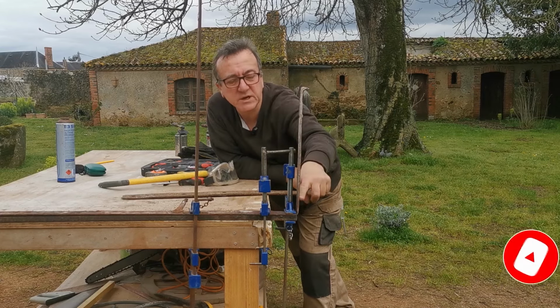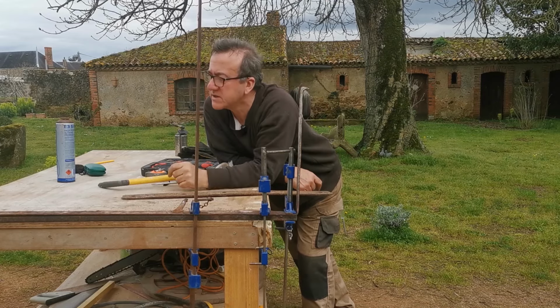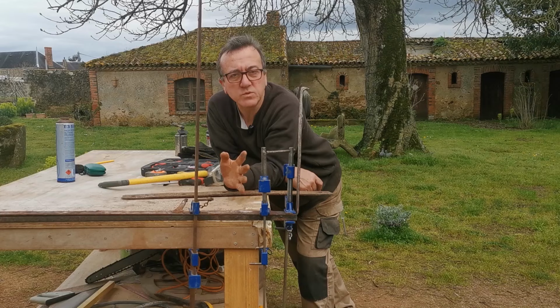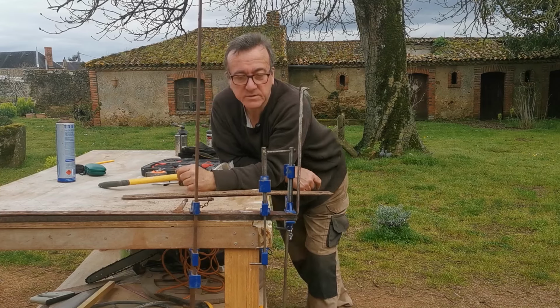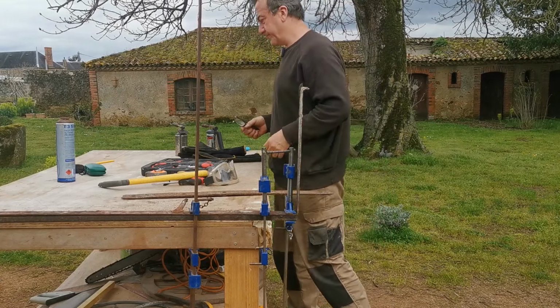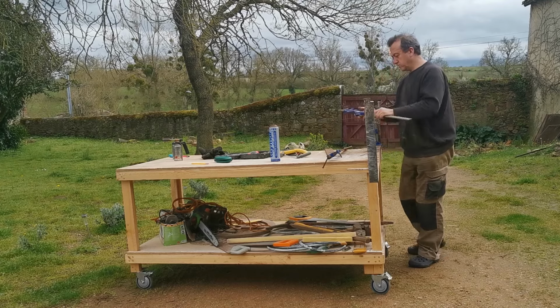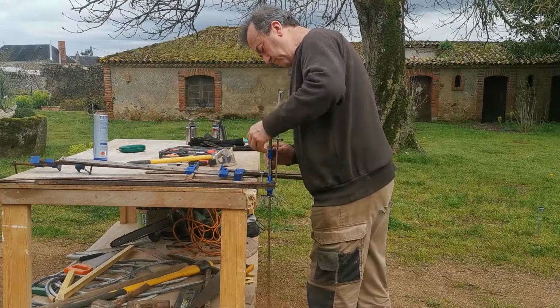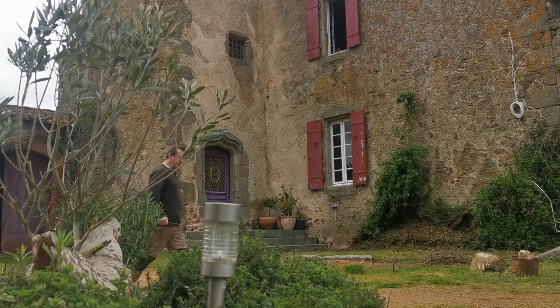These pieces will be too long. I don't think they'll go in, so I'm going to have to cut these at some point. But the first thing we wanted to do was get it so it will fit. Yeah, so brilliant. I'm pleased about that. Oh, please, please be correct.